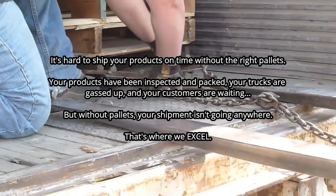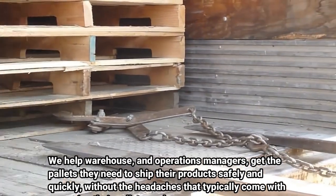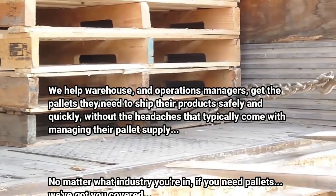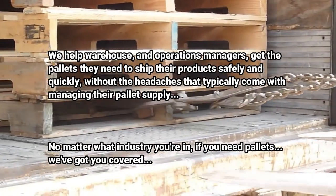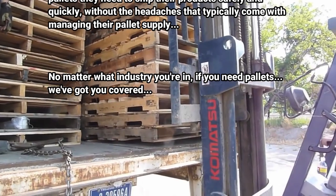That's where we excel. We help warehouse and operations managers get the pallets they need to ship their products safely and quickly, without the headaches that typically come with managing their pallet supply. No matter what industry you're in, if you need pallets, we've got you covered.